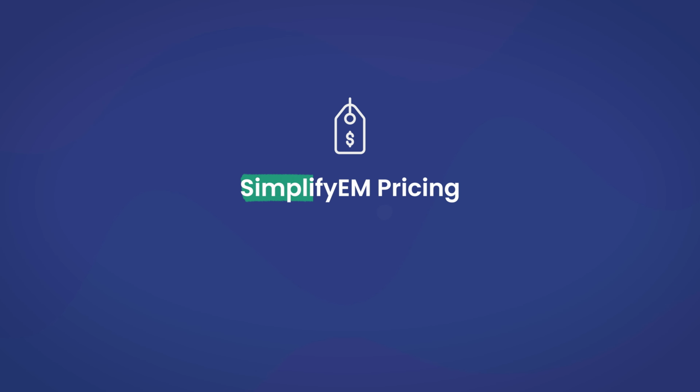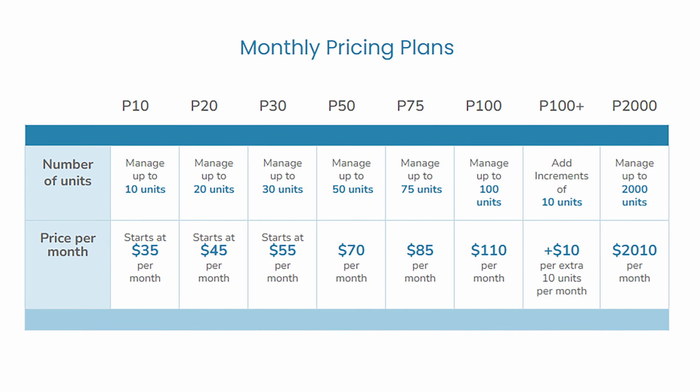So let's talk about the pricing. There are 8 tiers that speak to different numbers of properties. It starts with the P10 subscription, where you can manage up to 10 units, and that starts at $35 per month. It goes all the way up to P2000, where you can manage up to 2,000 units at a cost of $2,010 per month.